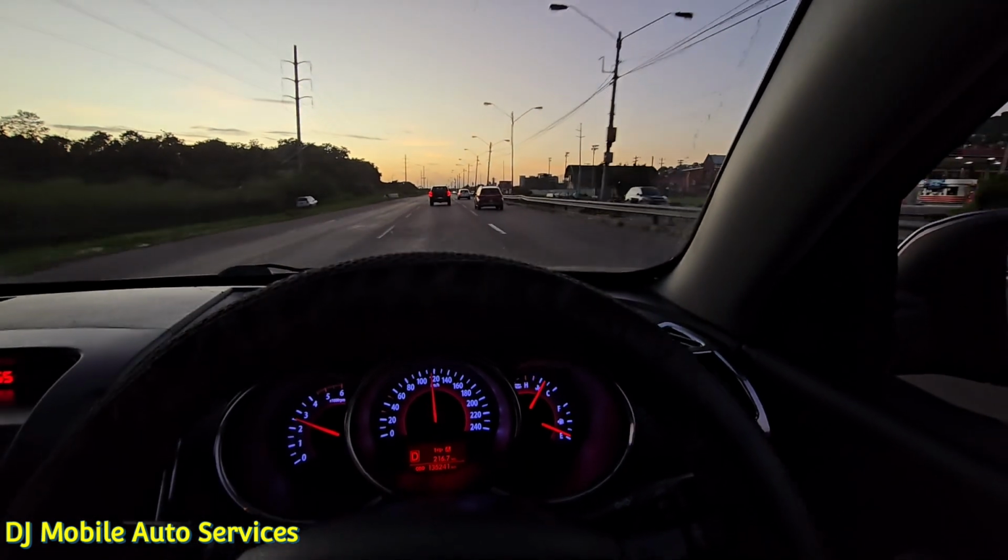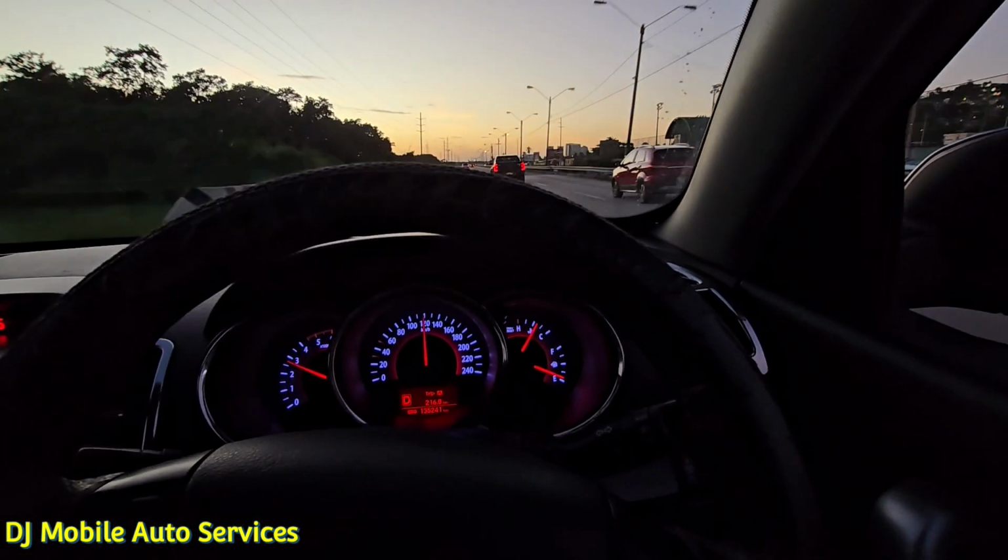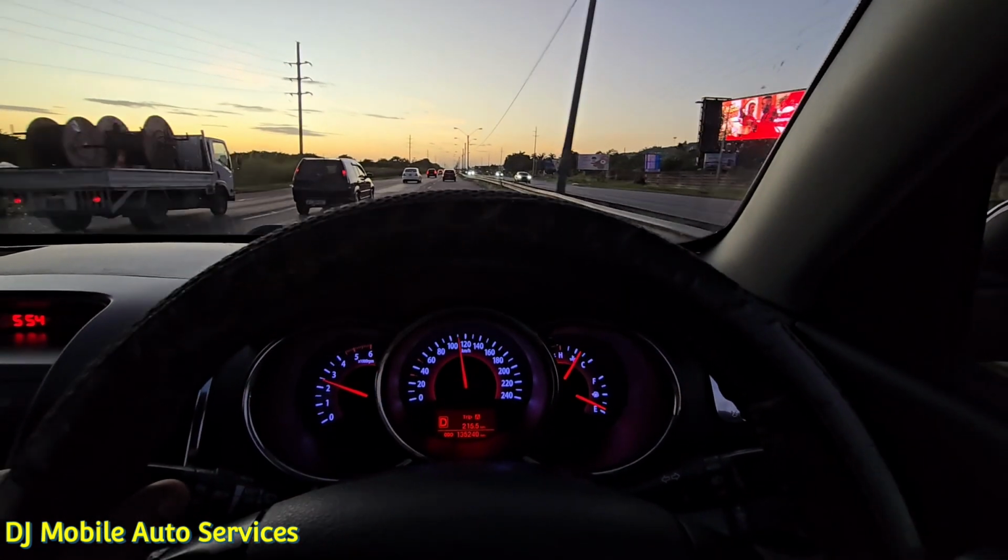But yeah, this vehicle is definitely driving real sweet, man, for a diesel. Yeah, I'm definitely gonna call this a fix.